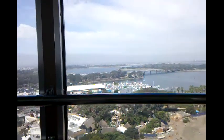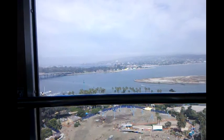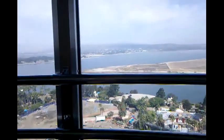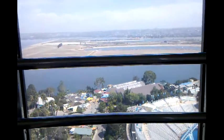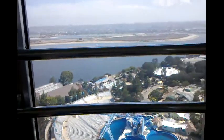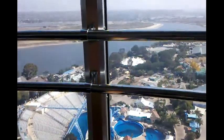You may notice the large fenced-in construction area of the park. SeaWorld San Diego is excited to announce that in 2012, the park will unveil its new launch coaster, Manta. A brand new mega attraction that will seamlessly transition guests from amazing animal habitats, watching rays and underwater flight, into the sensation of actually being one. Keep visiting us to see all the progress. There's a sea lion. Manta, opening in 2012. It looks like there are dolphins in there right now.